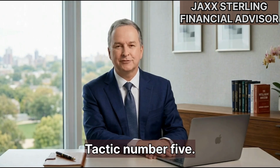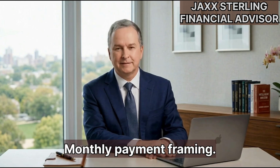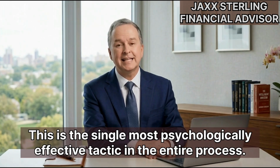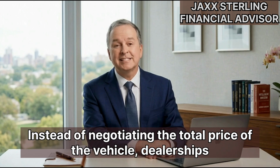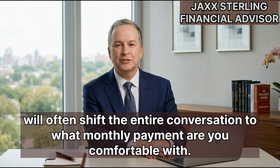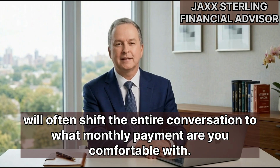Tactic number 5, monthly payment framing. This is the single most psychologically effective tactic in the entire process. Instead of negotiating the total price of the vehicle, dealerships will often shift the entire conversation to what monthly payment are you comfortable with.